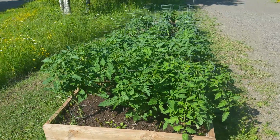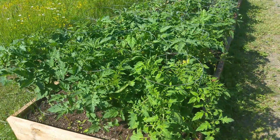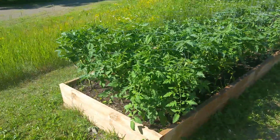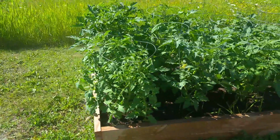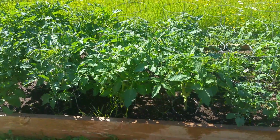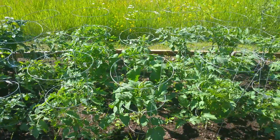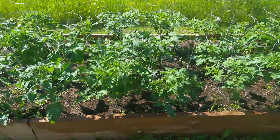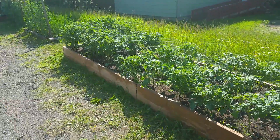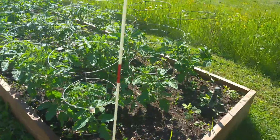Another garden update. Everything's looking good. Growing like a weed, as they say. So tomatoes are just bushing out, man. Pretty soon we're gonna be popping, and even these little buggers are catching up, which is nice. So, just trying to document the growth.